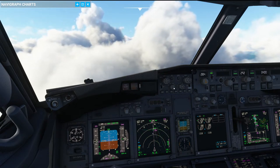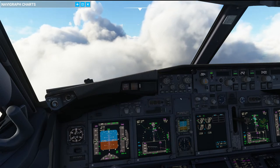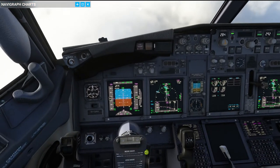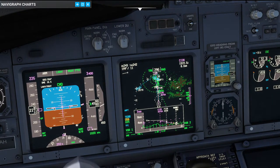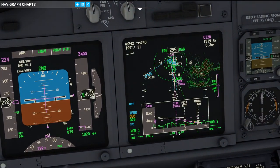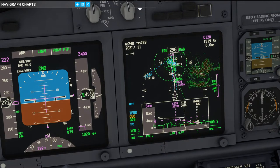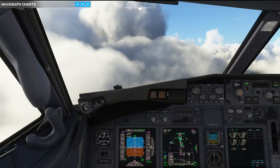Now that we're about to enter IMC, just another very good point here from using the vertical situation display. Now, we know there is some terrain here, and on the VSD we can actually see a very good representation of that. That's one of the really good uses of the vertical situation display, and that's the reason why it's mandatory to have it on latest after the approach checks on the pilot monitoring side in my airline.